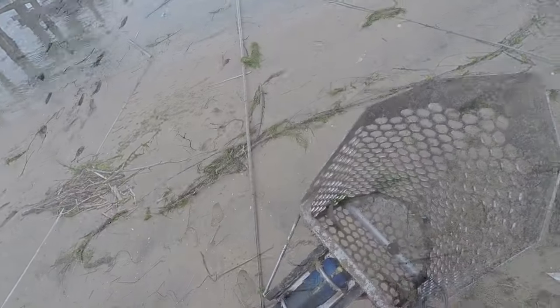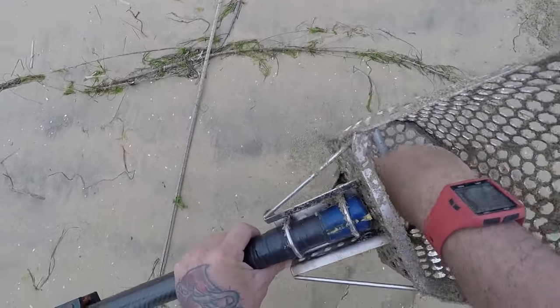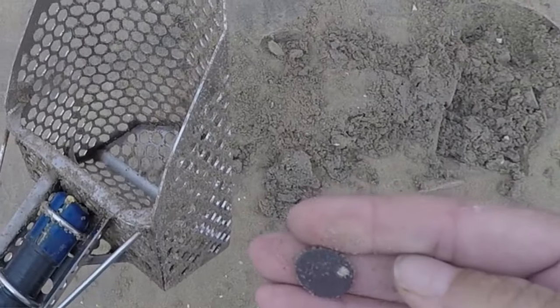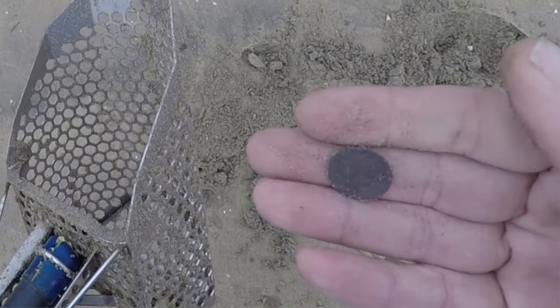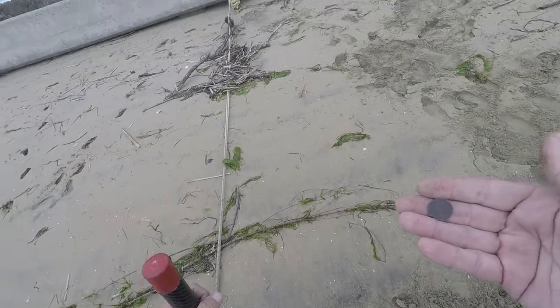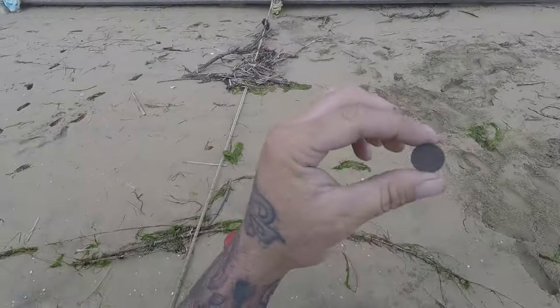On to the next. All right, this one looks like number three for sure. Let's see. Yep, that looks like another merc. Yeah, that one's in way better shape than the first one. All right, silver number three. Hey, that's what I'm talking about, baby. This spot's paying off.